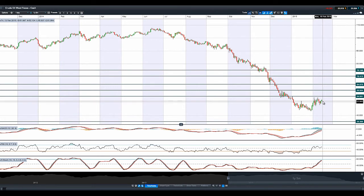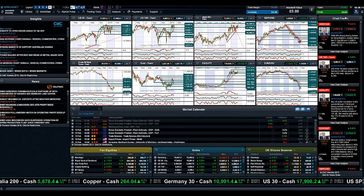Anyway, the West Texas crude is advancing higher this morning. It had a good session yesterday, and it's had a good start to the day, up almost 2%.